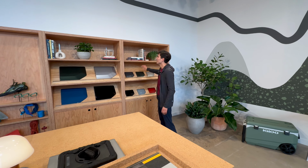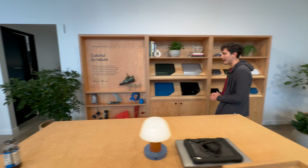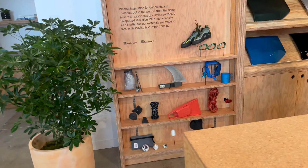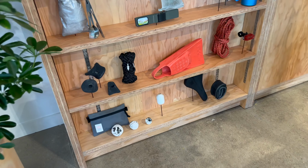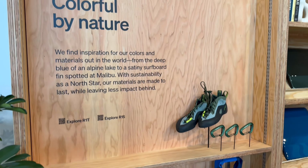They've got their kind of books setting the mood, and then these are actual design inspirations that were used in the vehicle. They also happen to be super topical. I mean, we're talking about chalk and La Sportiva climbing shoes. We might as well be in a movement gym.